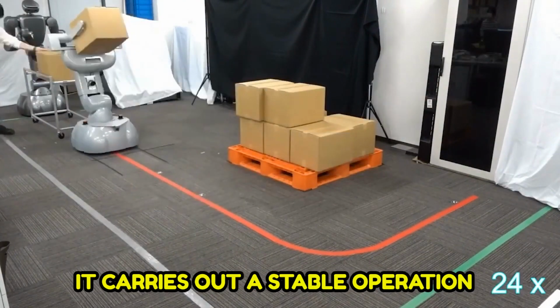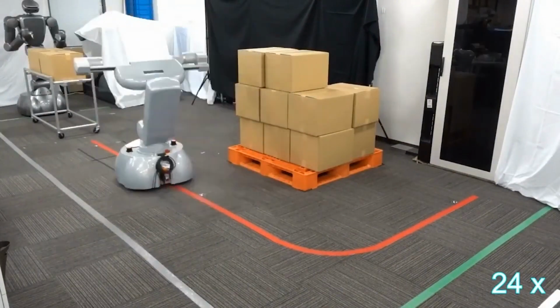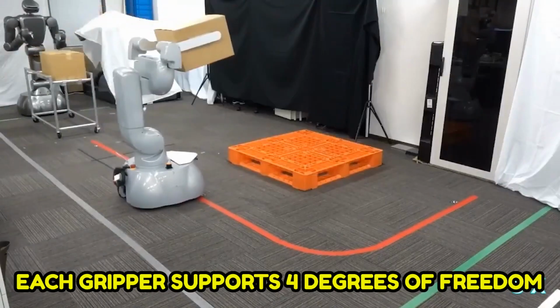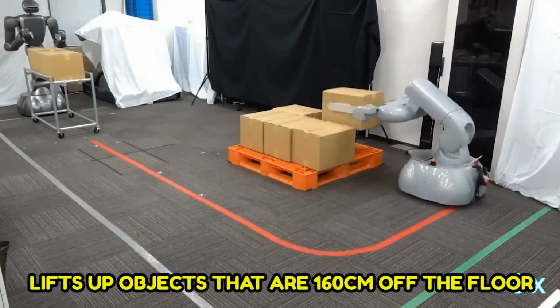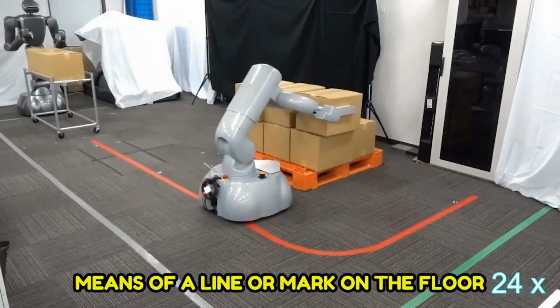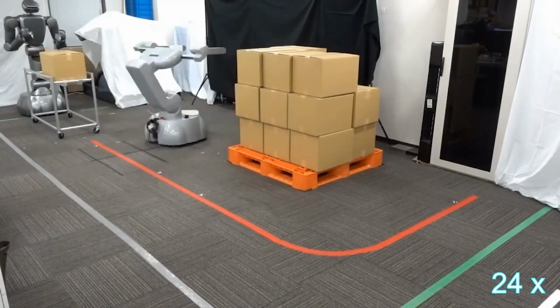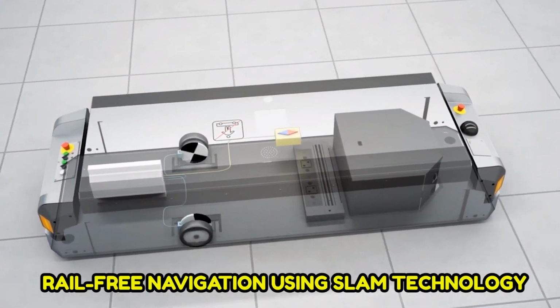It carries out a stable operation. This is possible because the position and shape of the cardboard boxes can be detected by computer vision. Each gripper supports 4 degrees of freedom and lifts up objects that are 160 centimeters off the floor. Movement is possible by means of a line or mark on the floor. Future plans for this robot include support for the rail-free navigation using SLAM technology.